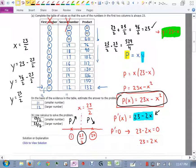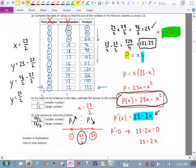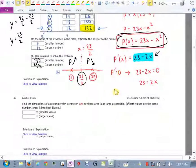So that gives me 132.25. So as you can see, 132.25 is a little bit bigger than the 132 here. In fact, 132.25 is the maximum product that I could ever get with these conditions. So even though the table was pretty good at giving us an idea, the calculus gives us the exact answer.